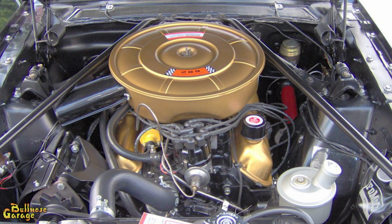Identifying these engines is essential, especially when sourcing parts. The 302 and 289 are close in size, but the 289 typically has smaller valve heads and a different firing order, except for the high power models.